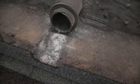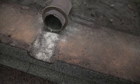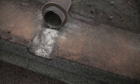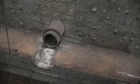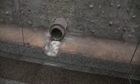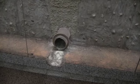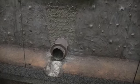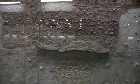Look at that. If you couldn't see that it was made out of clay, you'd assume it was something more modern. And you can actually see where they dug it out, filled it back in like we would with a clean, small gravel, if you will, to protect the pipe, and then put the heavier stuff in above and then capped it. Notice the capstone on top. And then some other pipe above it.